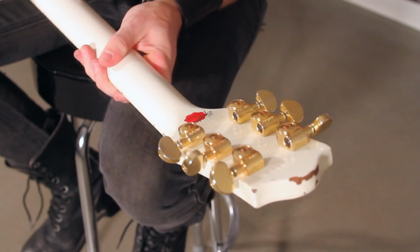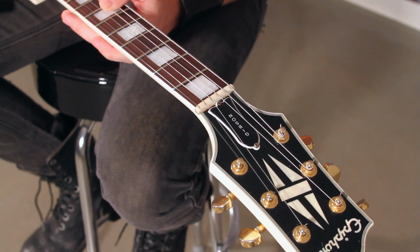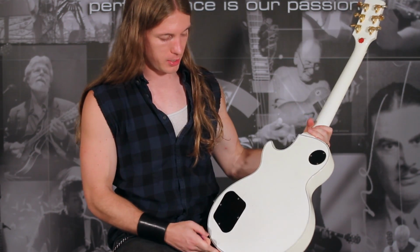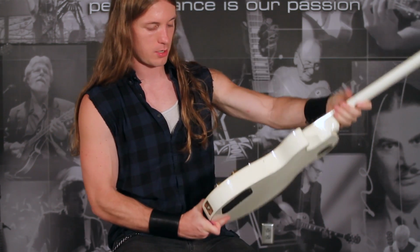It's been refretted once. I'm getting close to another one. These frets are getting pretty low. And as far as all the wear and tear, as you can see, there's plenty of buckle rash and all the things you would expect, some dents and some cracks and all that stuff.